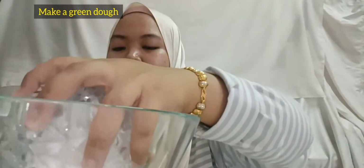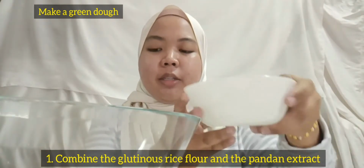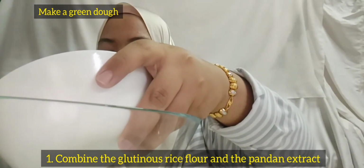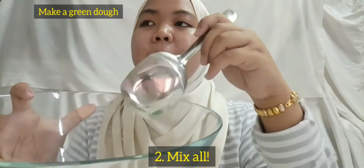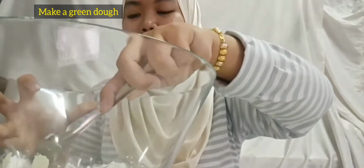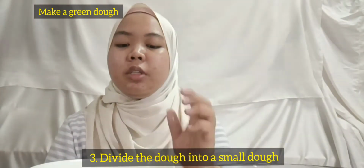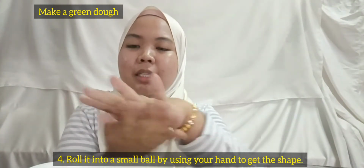In another bowl, you need to make the dough. First, combine the glutinous rice flour and the pandan extract. Mix all the ingredients until they mix well. Just knead lightly until it becomes a dough and gets the right texture. Divide the dough into small portions. Just roll it into small balls using your hand like this to get the shape.